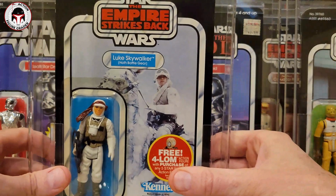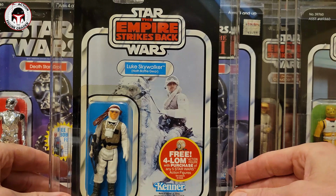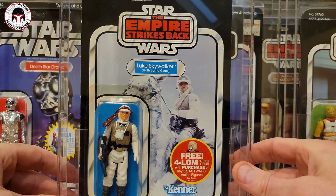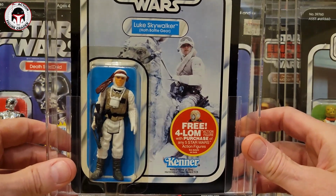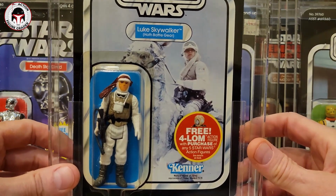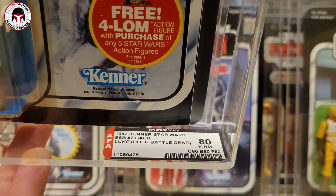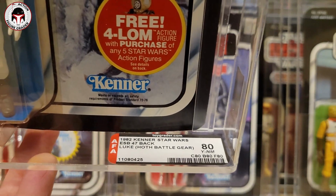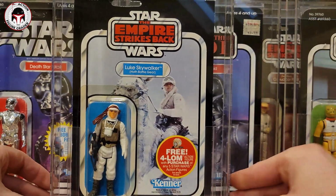The other mint on cards, before we wrap the video up, I did pick up 2 mint on card Luke Skywalkers, and this one is one I picked up from Hakes. This is the 47 back free 4-LOM offer, and this one had a very slightly yellowed blister. And again, this was a nice pickup from Hakes. Overall yellowed 80 with straight 80s for the sub score. So very, very happy with that one. I was very pleased with the price I paid for that.